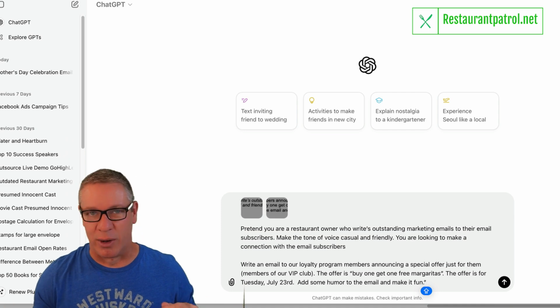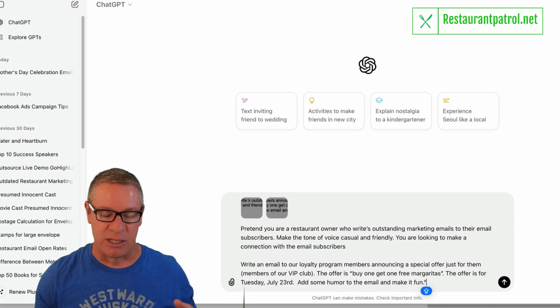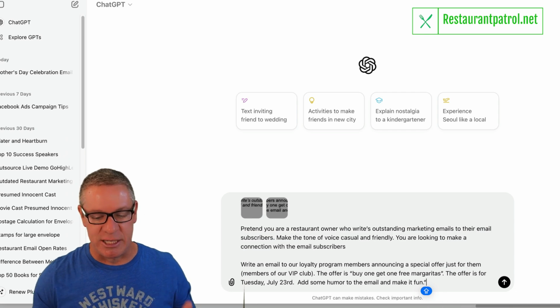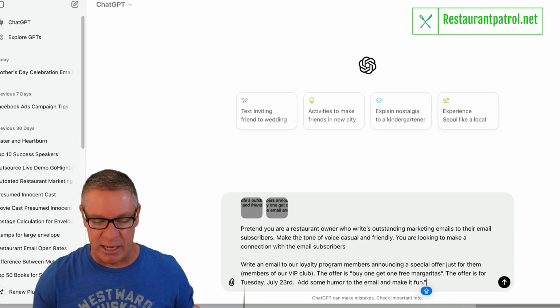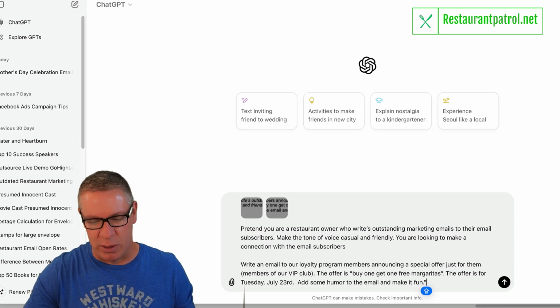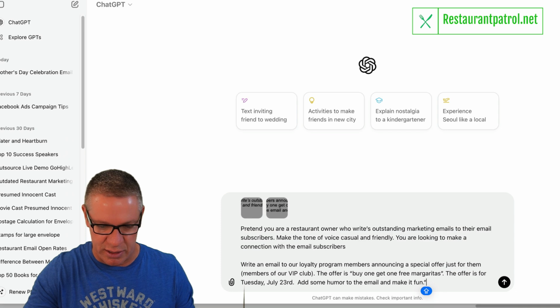Now, National Margarita Day is actually February 22nd, and the only reason I know that is because my birthday is February 23rd. So you could send this out then as well. That's another category, which is national days, which you should really use. But for this one, we're just going to send it out to our VIP members. So I'm going to hit enter and see what we've got.